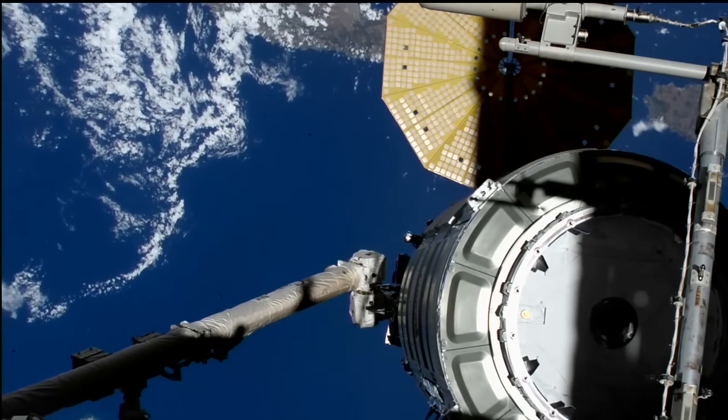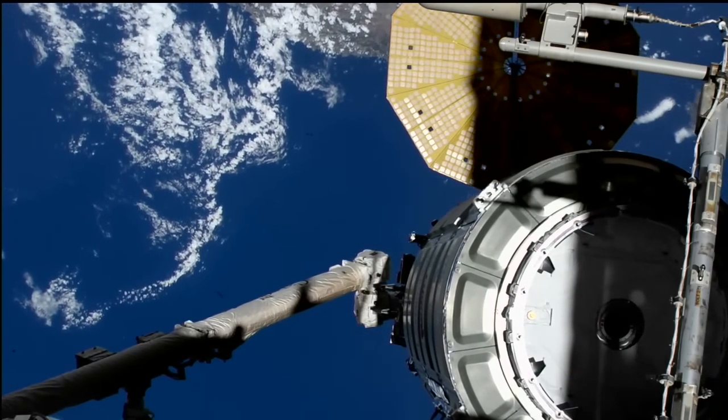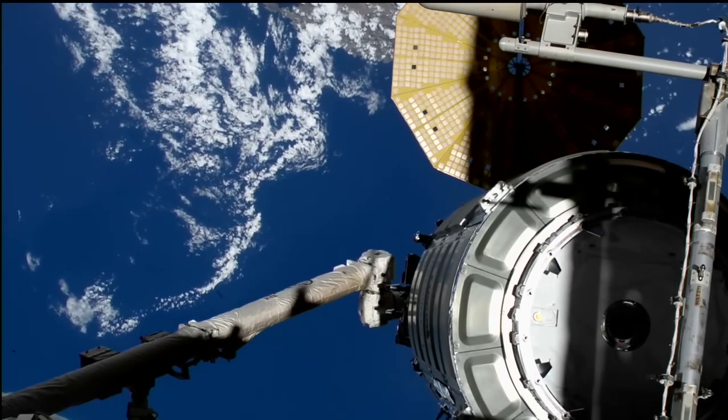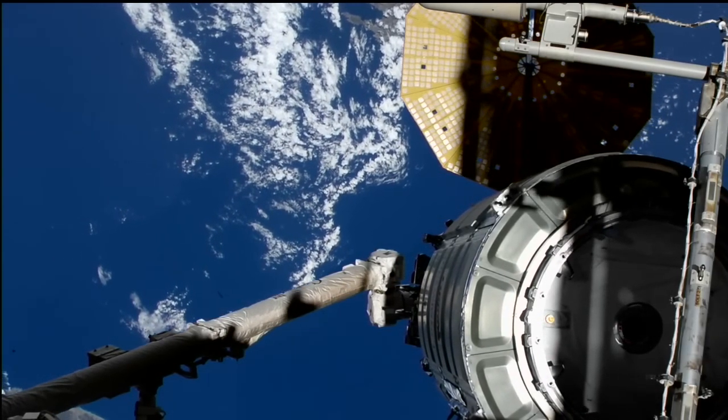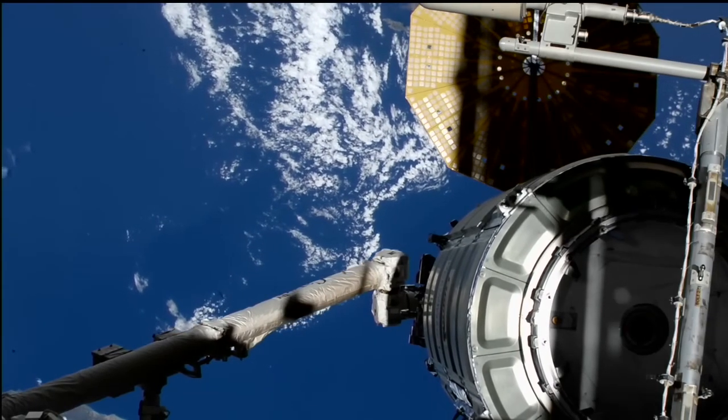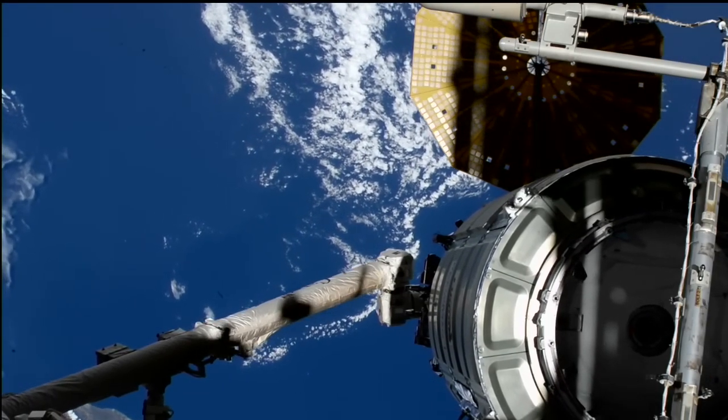After a successful spacecraft separation and orbital insertion, both solar arrays on the Cygnus spacecraft successfully deployed. The vehicle conducted a series of burns that brought it to the International Space Station.